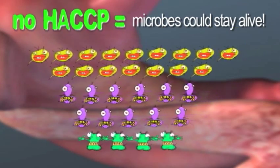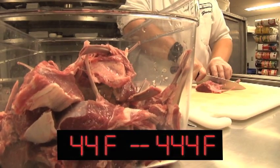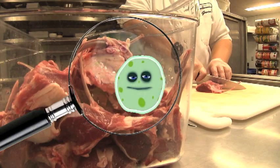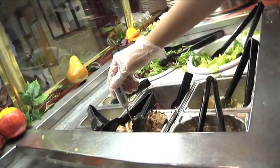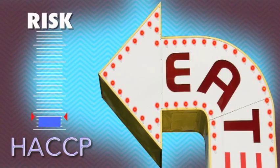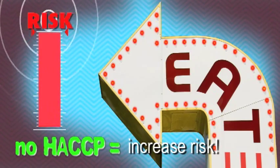alive in your food. Another example is the food temperature danger zone, which is between 41 degrees and 135 degrees. This temperature zone is favorable to the growth of microorganisms. Restaurants should avoid holding food in this zone when cooling, reheating, and serving. By not establishing a HACCP plan to monitor temperature in food, restaurants fail to reduce food safety hazards resulting from time-temperature abuse.